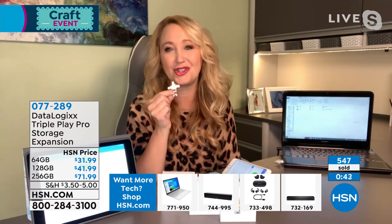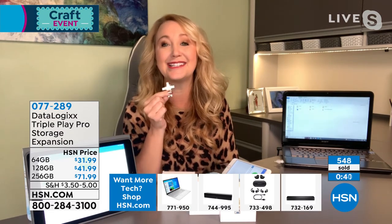A lot of us don't want to pay for the cloud, right? Cloud is expensive. Where is the cloud? Is it safe? Could it get hacked? Where's my information? With this DataLogixx, you know you have it in hand and it's safe and it's protected and it's a great way to share as well.